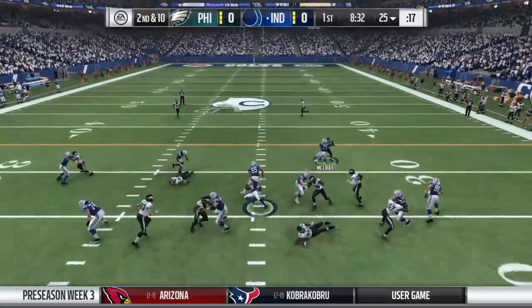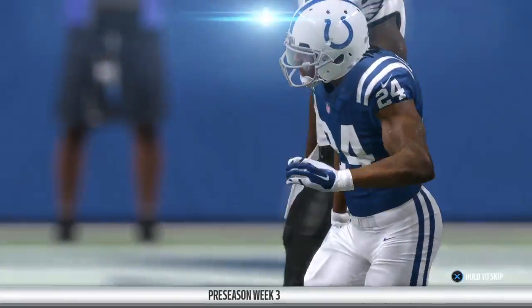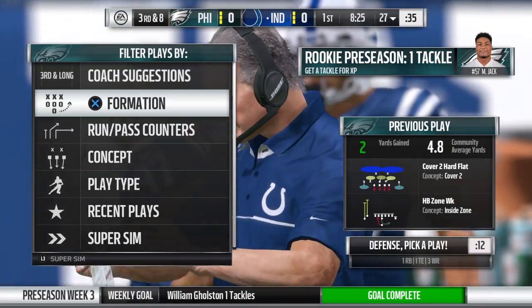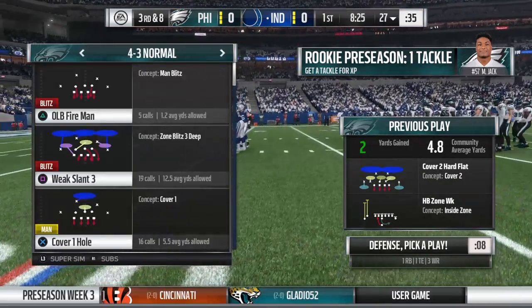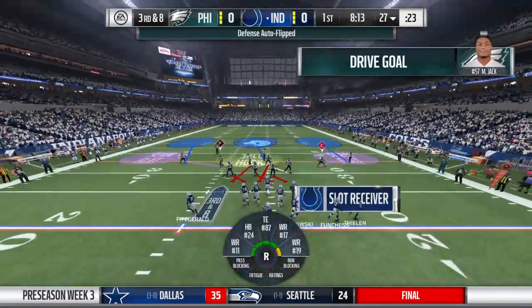Freeman again. And he'll fight forward to about the 27-yard line. He only got a couple on that one, so not a ton of help. They'll have a 3rd and 8 forthcoming. An early tough test on the opening drive. This is 3rd and 8.